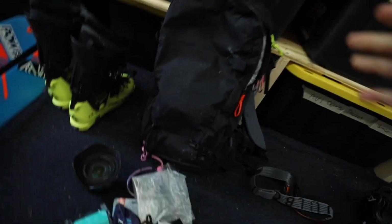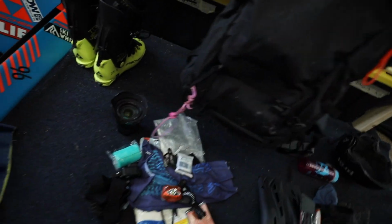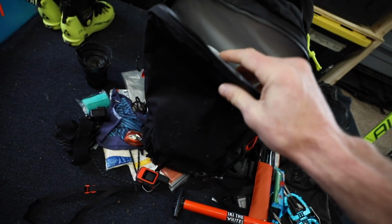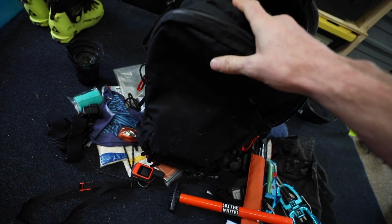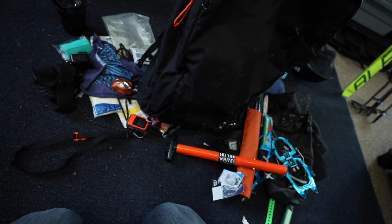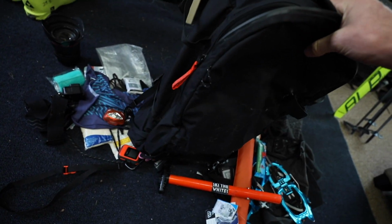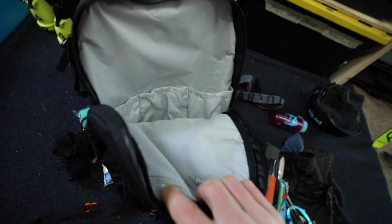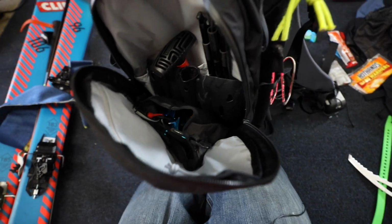And if you look at the bag, picking a backpack's important too. There's really no perfect backpack out there on the market. This is, I think, a 45 liter. 35 to 45 liter, that's what you should be aiming for your day kit. Key things to look for on your pack would be a dedicated Avy pocket. So this is where everything's gonna live: beacon, shovel, probe, crampons in the designated Avy kit.